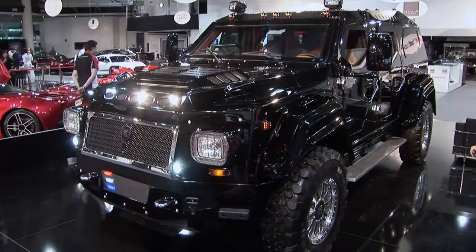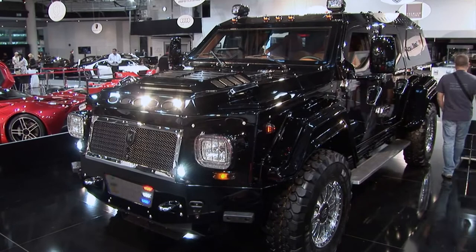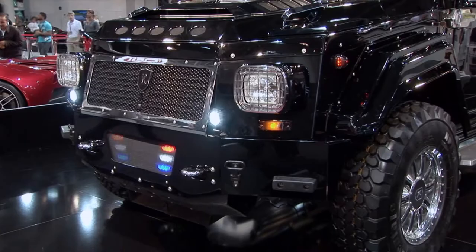The armored version is actually made of ballistic-hardened steel. So we actually make the case and then we bring it over and we set it on top of the chassis, which sits on a Freightliner chassis. It's a Cummins diesel engine, and we can also do them in gas, which would be on a GM. So everything that we make in this vehicle is effectively hand-built.